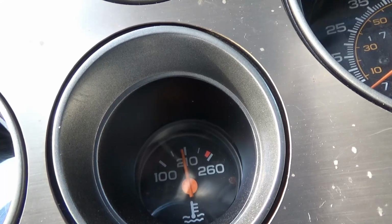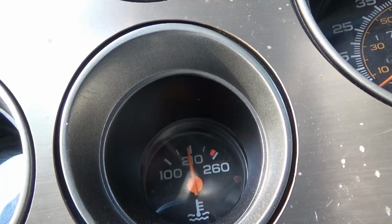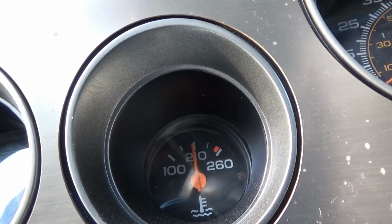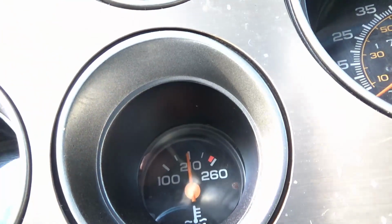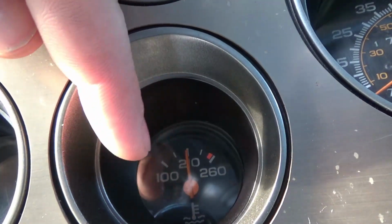It's still going up a little bit. 210. Before, it would drop way below. We got the 100 and the 210 mark, and there's that little line in between. It would go below that mark, and that was the range it would swing back and forth through.